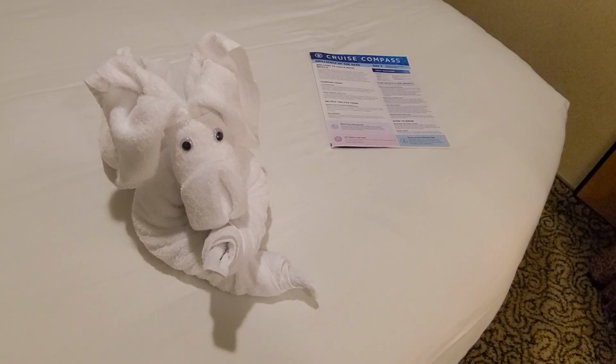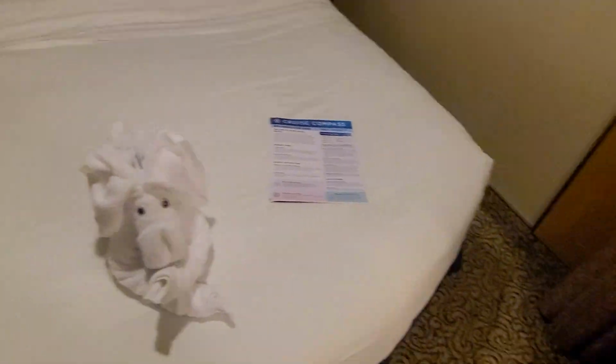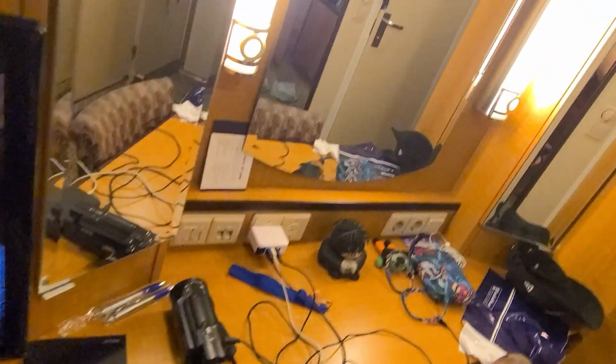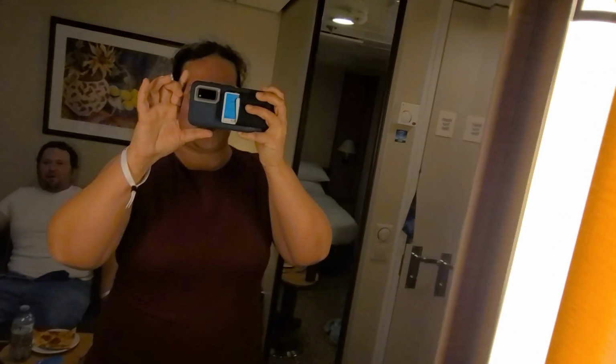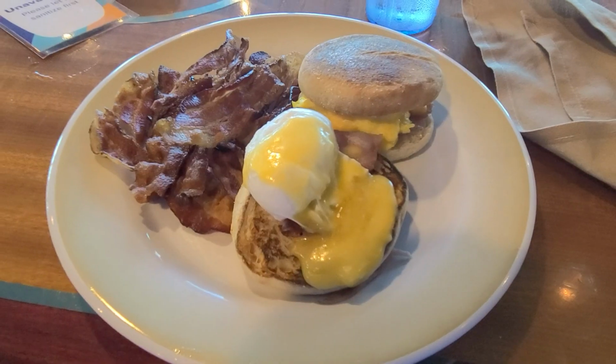End of day 2, and we are back in the stateroom. Obviously we had to get pizza, but guys, I got really burnt. I don't really show myself. Not sure what happened. I have like a tan line right here. It's awkward, and like right here. Ugh. It looks like Two-Face.